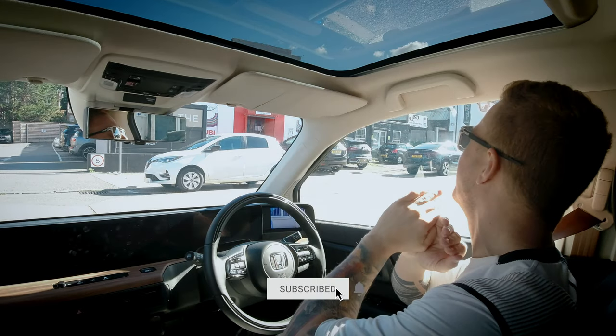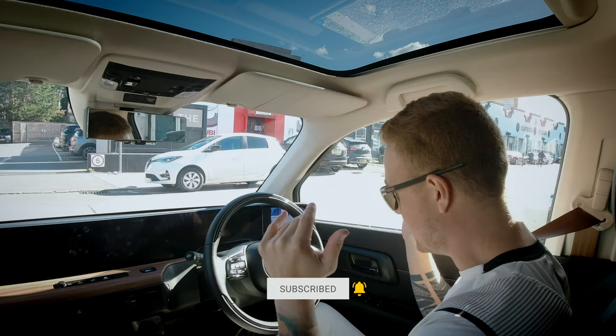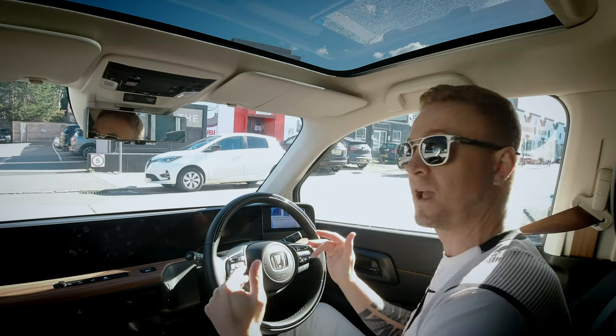What is up, guys? Oh my god, I can't believe it. All right, I'm gonna calm down, take a deep breath. I'm in an electric car. This is the new Honda E. Oh my days, I've been dreaming about this car ever since I've seen it. It's absolutely amazing. And it's the first time I've ever driven an electric car.